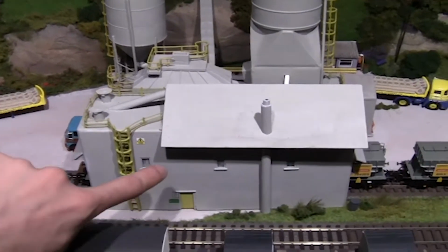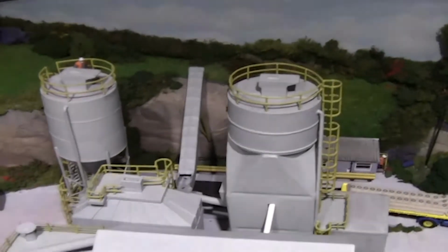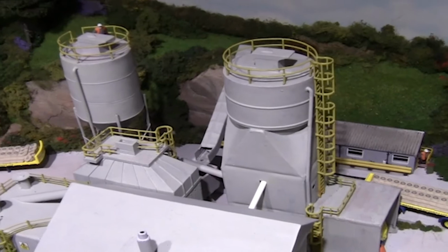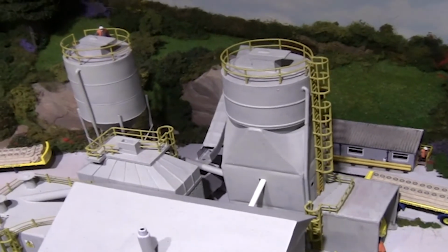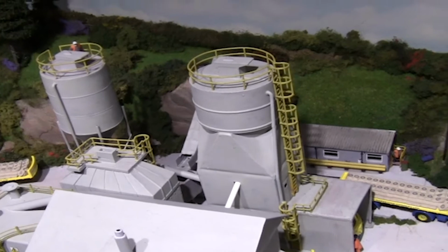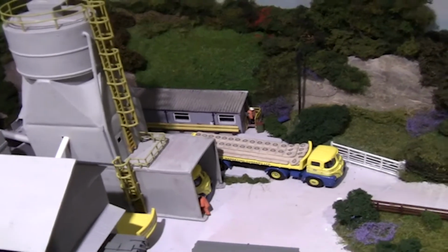Now this building here was kit built from scratch. These ones up at the back here, if you remember from our previous address when I was at the old house, that's the Batman cement works that you saw in the layout running videos. They've all been repainted to give them more of a cement works look. And we've also got a little porter cabin there, and there's a little weighbridge just tucked up at the back.